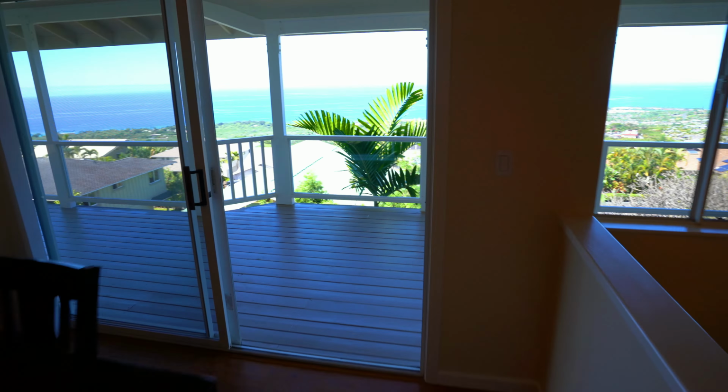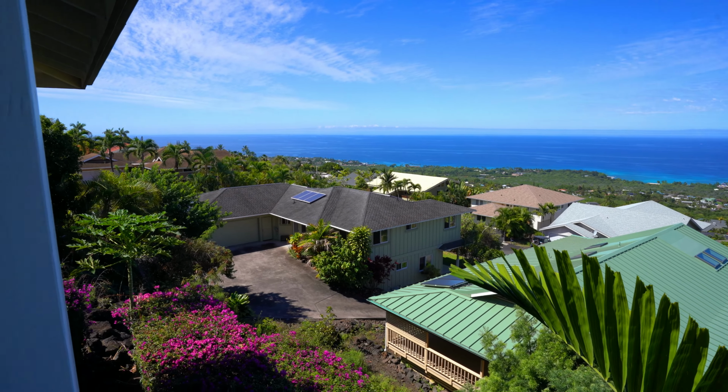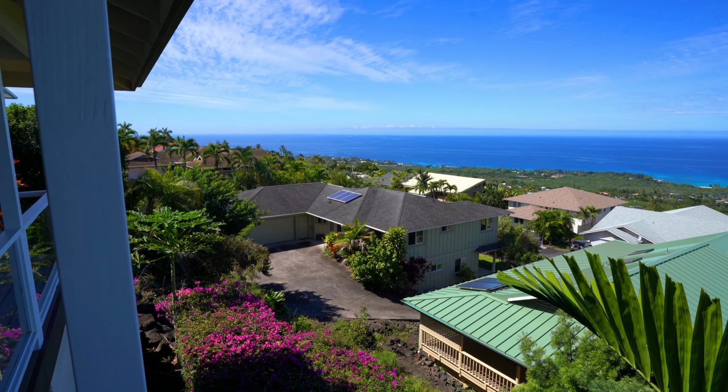That's Lyman's Bay, and a little surf break down there. It's pretty common. You'll be able to see whales from here when they are here. And then all the way down towards just about at Keauhou. So really wide sweeping view, and you can tell having that steep driveway is what gives you this incredible unobstructed view. Really nice.